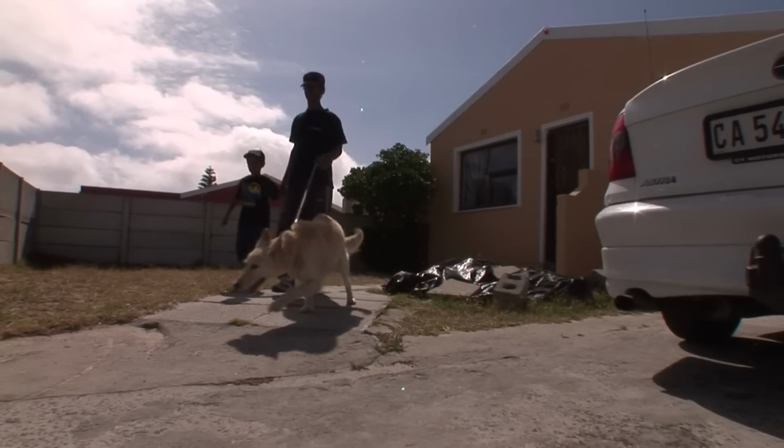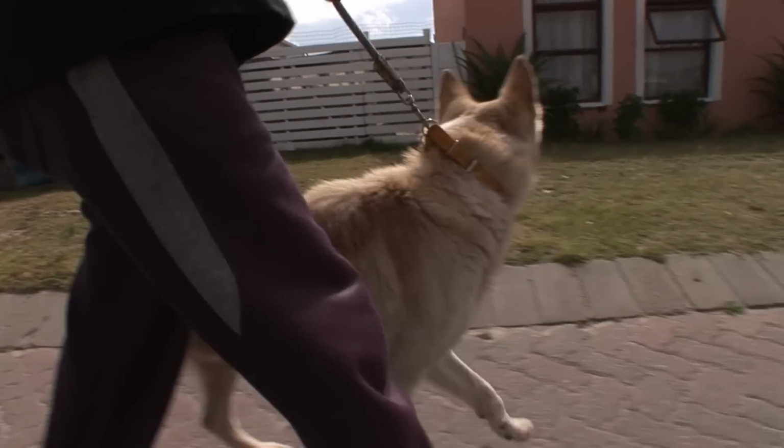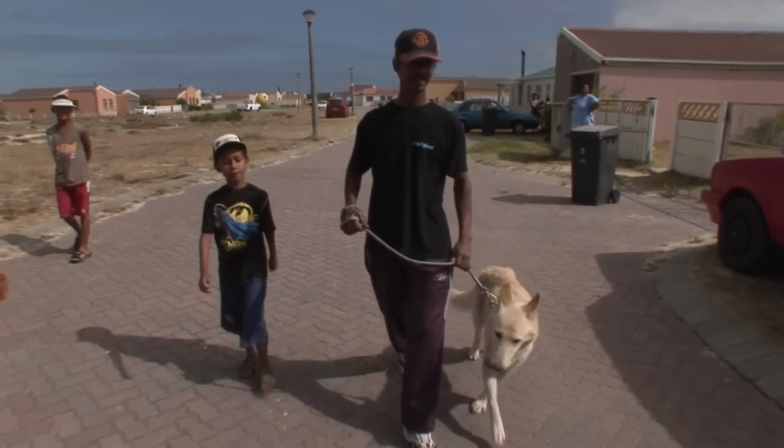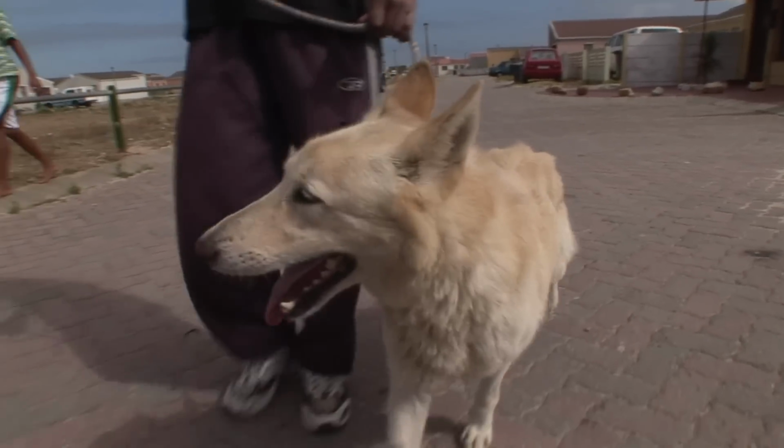There's more good news in the case of the dog that was lost in a canal. The SPCA have tracked down his owner. Courtly Oliver says the dog was frightened by fireworks and escaped. The dog just got out. How the dog got out, I wouldn't know. I was really happy to find that it was safe.